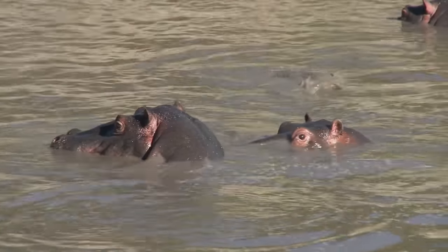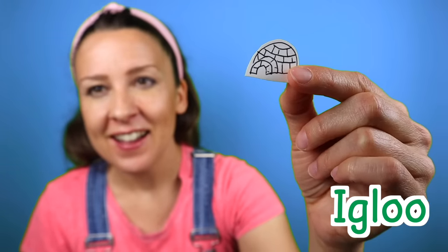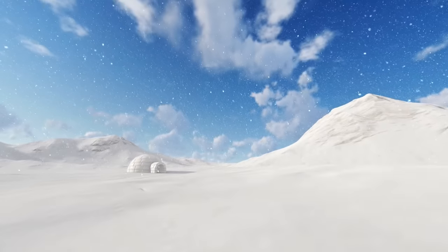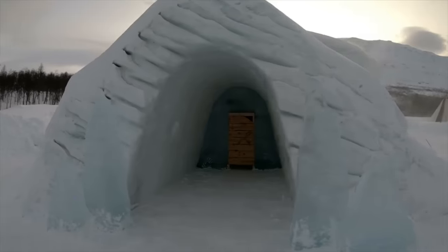Hat. H says, the next acorn has an eye on it. Let's open it. Open. Wow. It's a little igloo. Igloos are houses made of snow. Wow. I says it. Can you do that?